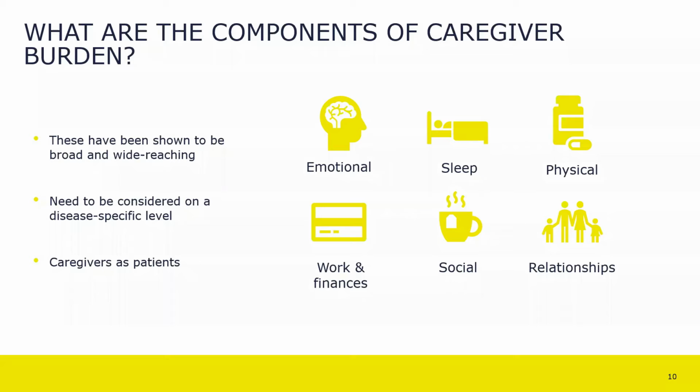Work and finances is another really common one. We see this in a lot of our caregiver studies. The impact on work is fairly well documented in the literature. Typically, we see caregivers reducing the hours that they spend at work. Perhaps when they are at work, their productivity can be reduced. And for many, they actually end up giving up work altogether to focus on the caregiving aspect of their life.